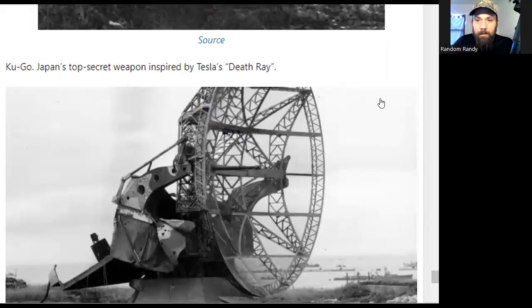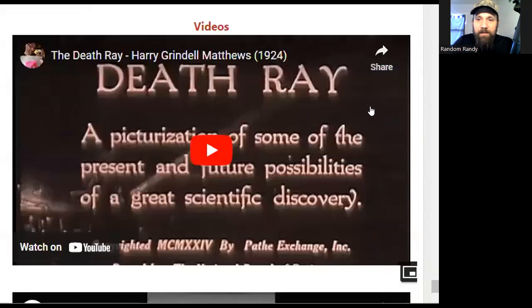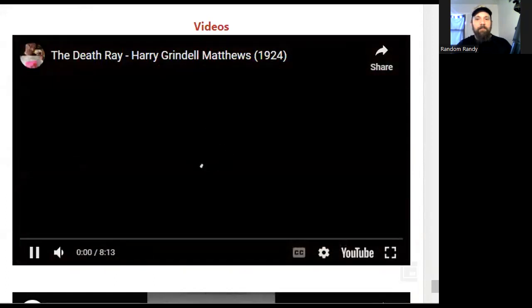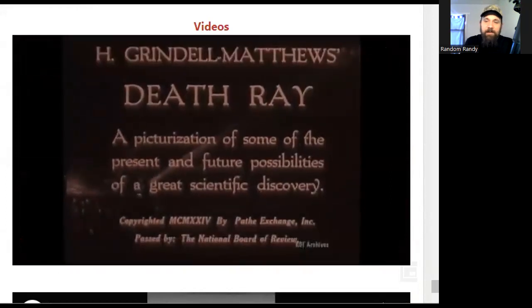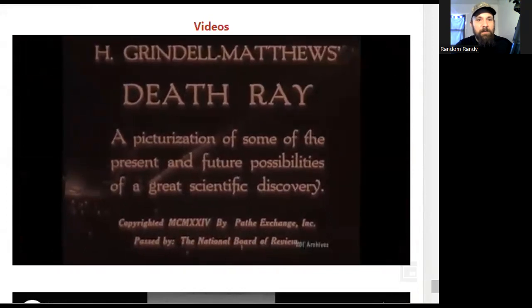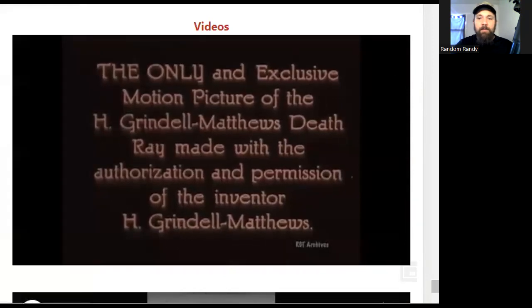Japan's top secret weapon inspired by Tesla's death ray. So these things exist, guys. Just because they're not being used in modern times, right? You know, and fair use on this. I'll probably have to post that up briefly here, and I will. I'll just let you guys take a look at this death ray real quick.